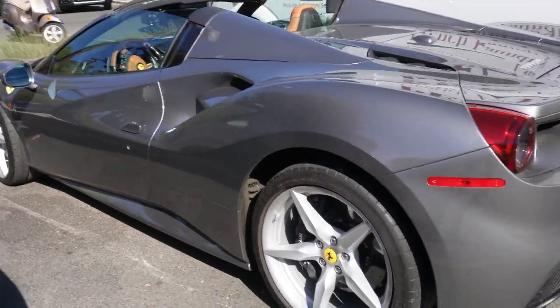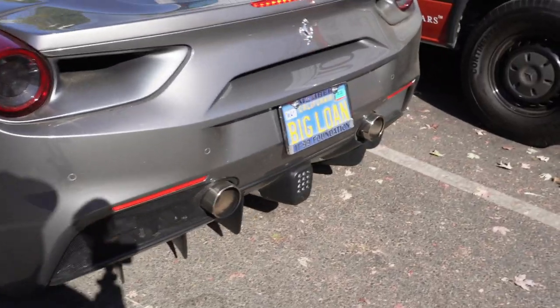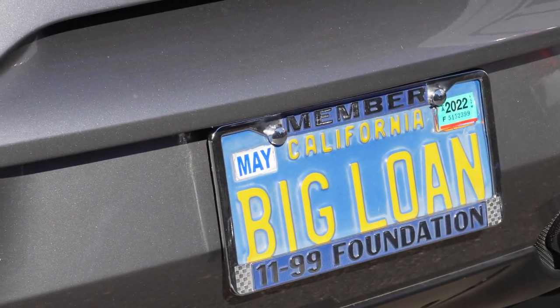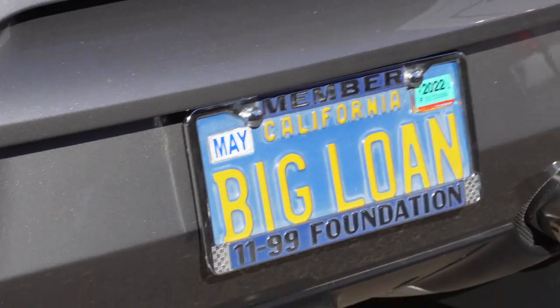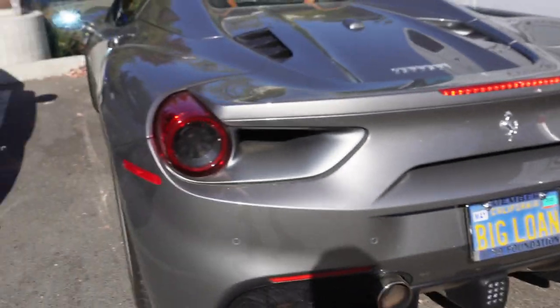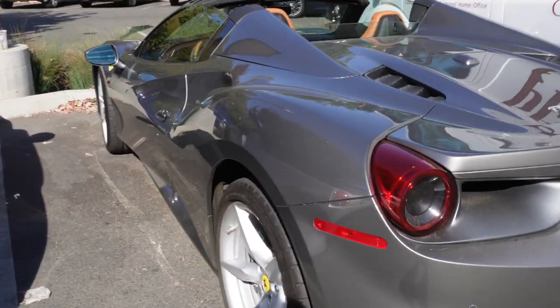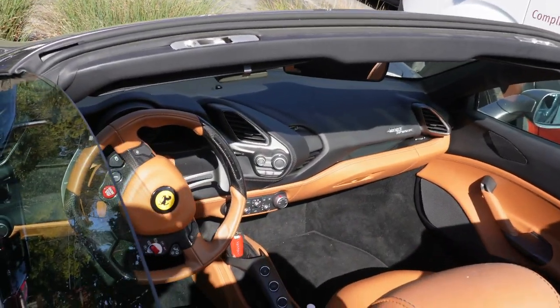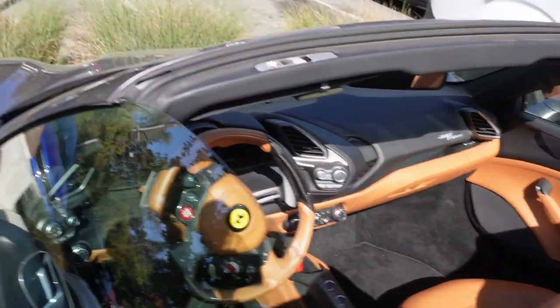All right, we're back at the Ferrari that pulled in. Interesting, he has the blue license plate. This was probably 1980s-ish. It says big loan. I would have to take out a really big loan if I wanted one of these. Or you guys can just watch more of my videos. I'm joking. No, I'm not. But super nice Ferrari right there.